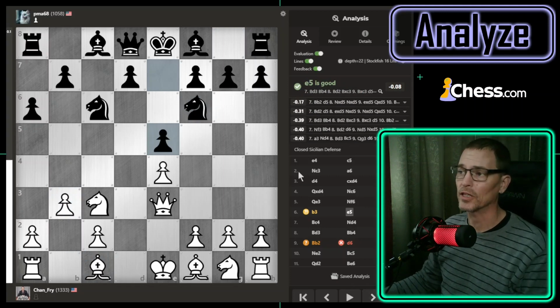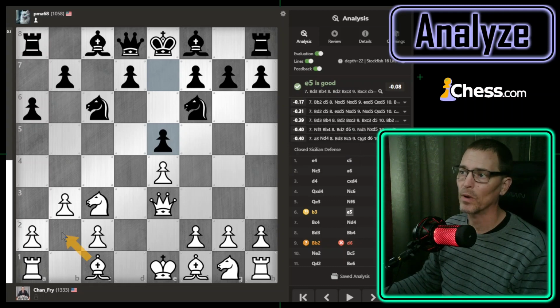Well, I waited a little bit. The engine had a hard time deciding what the best move was there. It is saying now that I've moved that pawn, might as well get this bishop out.